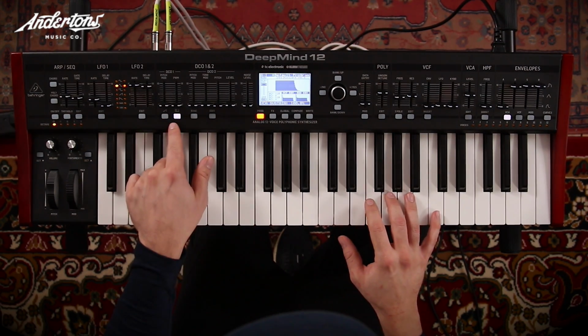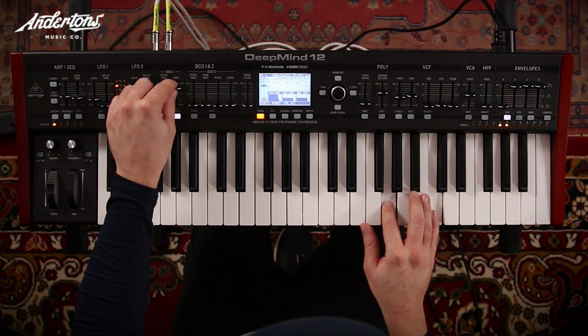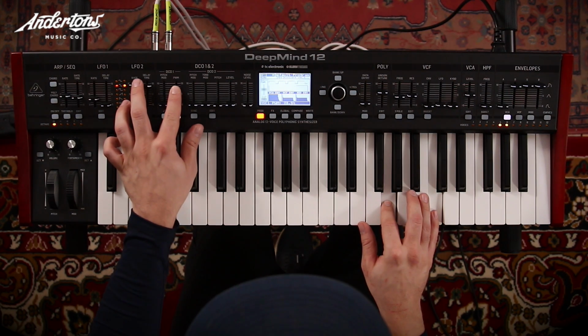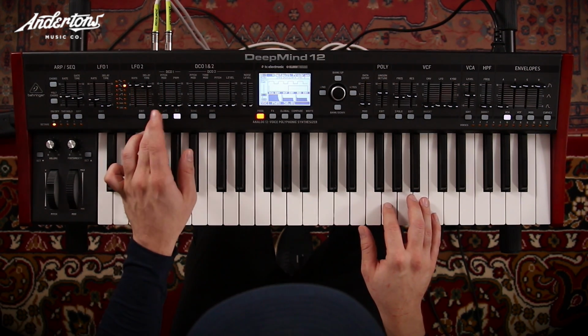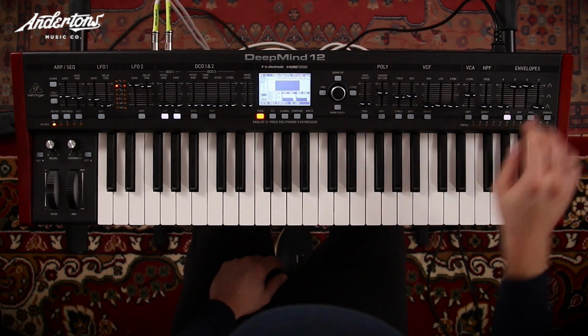And there's also a square wave which you can do the pulse width on. Look at that! It's even showing us the pulse width moving there. So lots of variation. We can put those on together. If I take that release down.